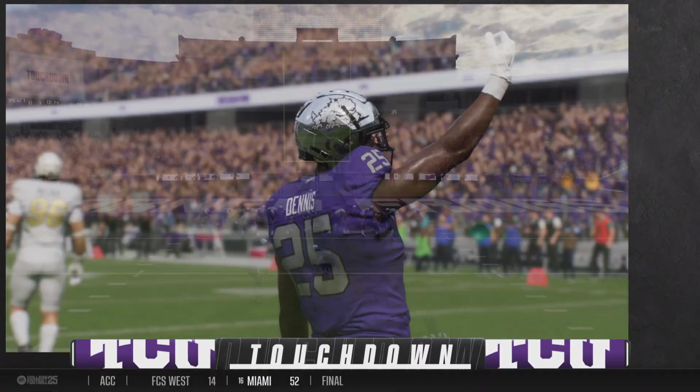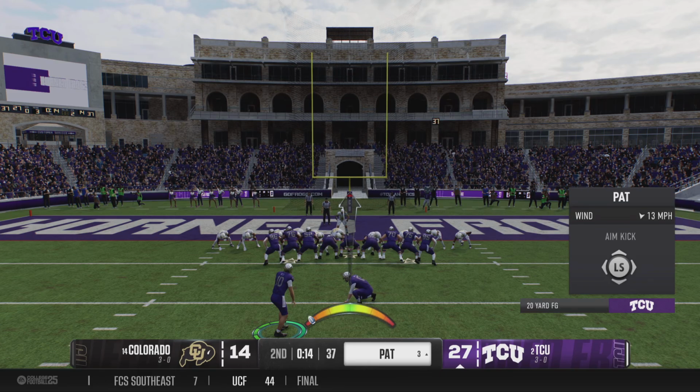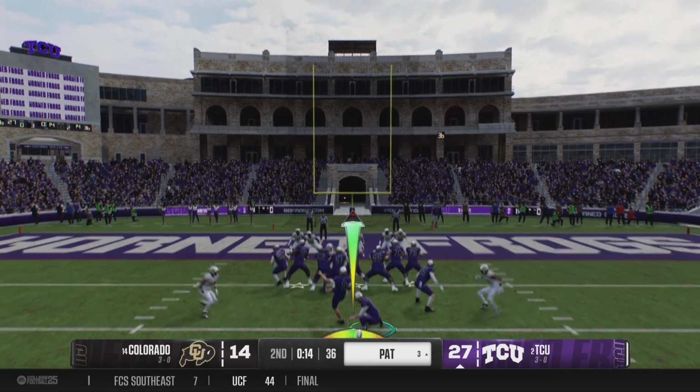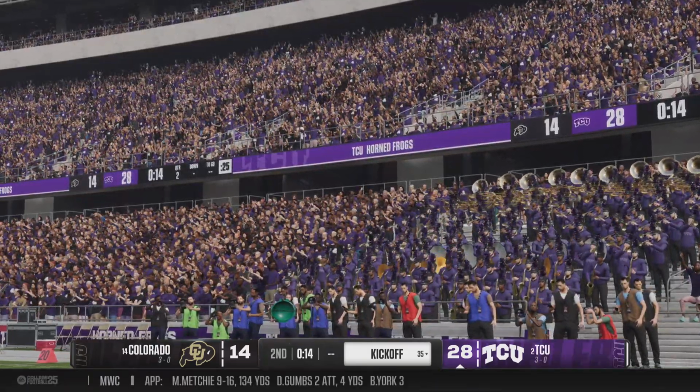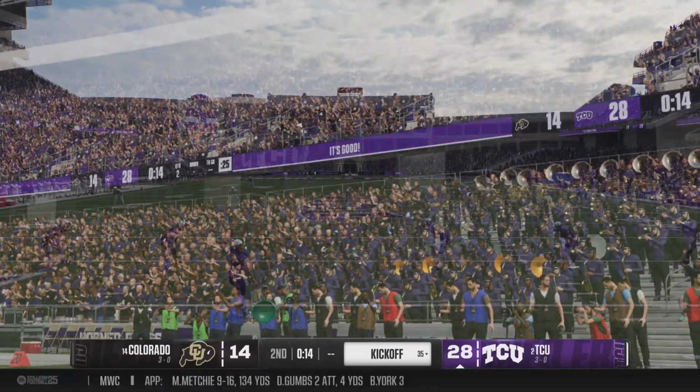This guy just has a nose for the end zone, and you love his ability to find creases, use his speed in the open field, and go score. He's been really good for his offense early this year. That's already his 5th rushing touchdown on the season.